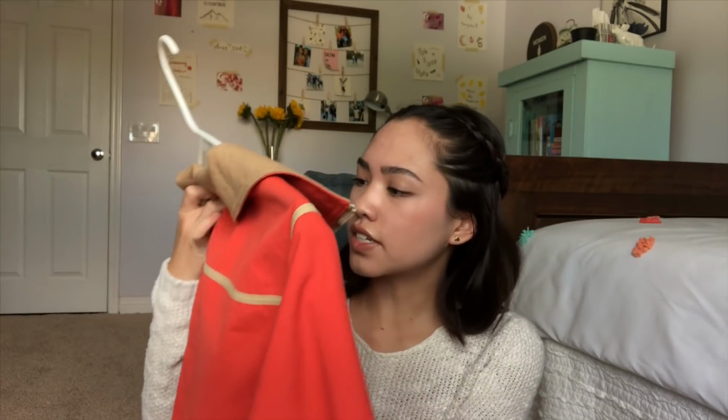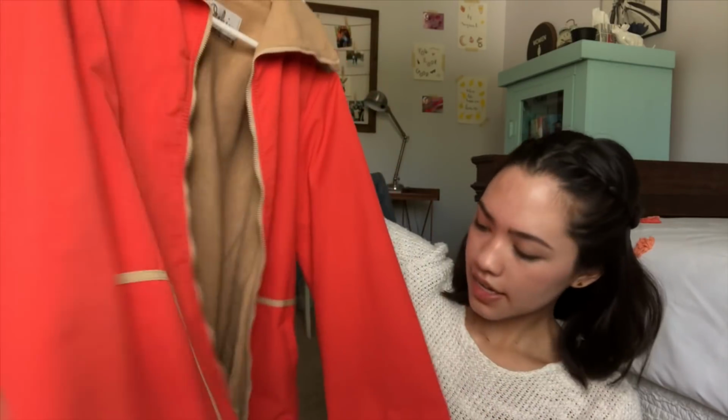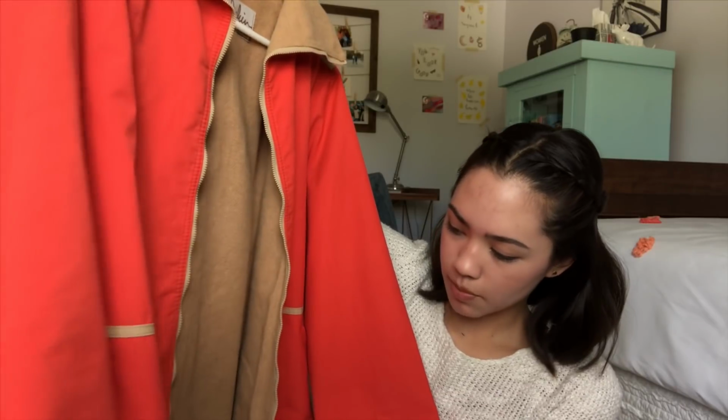Next is a jacket, and this is also vintage, and I cannot read this brand tag, but it says weatherwear for Russ Taylor, and it's a size 10. But honestly, again, it's very oversized on me, but I still like fit it. Like, it still looks like it fits me. The sleeve length is perfect, but it is a size 10. It zips up all the way. The zipper's not broken or anything.